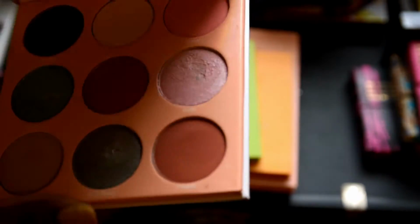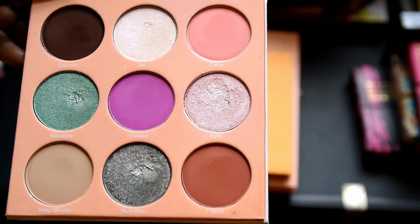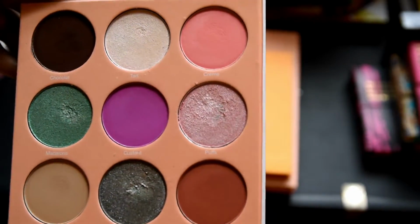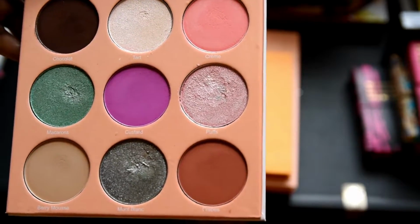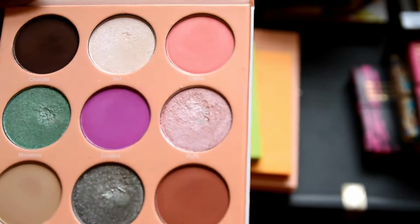The Douce by Juvia's. This is their pastel palette. I really do enjoy it. In the past, I thought I liked it more. The one thing I will say is that it doesn't translate on my eyes the best. So I do want to work on that with this palette, because if it doesn't transfer on my eyes, I can give it to my best friend. She's a lighter complexion and she can get more use out of the colors because they actually show up on her complexion.